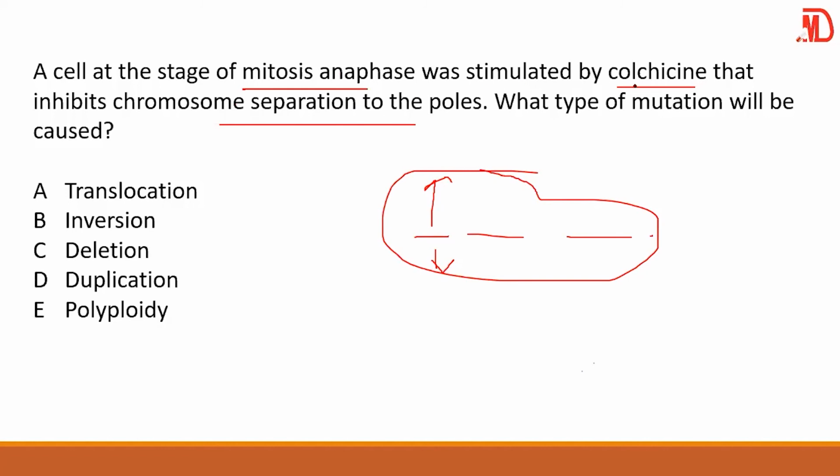So if there's a stoppage, or a drug called colchicine that inhibits chromosome separation, what will it lead to? Definitely it will lead to what we call polyploidy. Polyploidy is the state of a cell or organism having more than 2 paired sets of chromosomes.